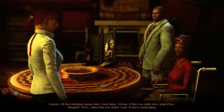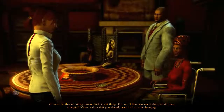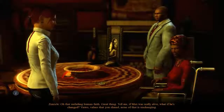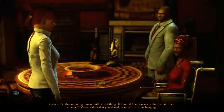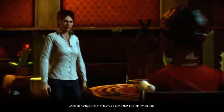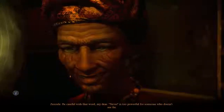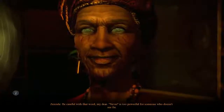Oh, that unfailing human fate. Great thing. Tell me, if Max was really alive, what if he's changed? Views, values that you shared. None of that is unchanging. He couldn't have changed so much that I'd stop loving him. Be careful with that word, my dear. Never is too powerful for someone who doesn't see far.